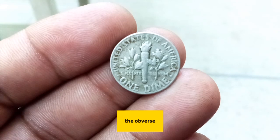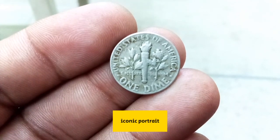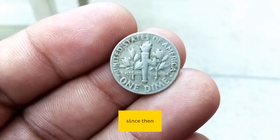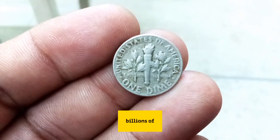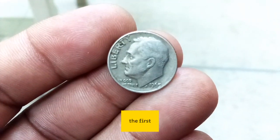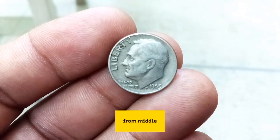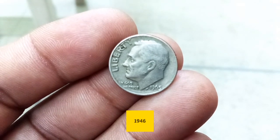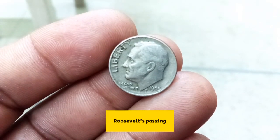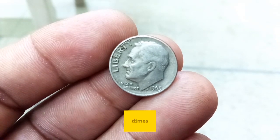Let's take a look at the design of the 1965 dime. The obverse features the iconic portrait of President Franklin D. Roosevelt. This design was first introduced in 1946, just after Roosevelt's passing, and it's still used today on dimes.